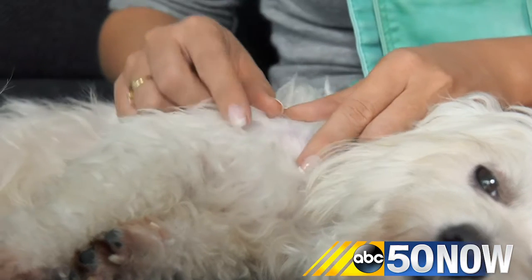Ticks can carry disease, and the most common tick-borne disease is Lyme disease. So that's the most common disease in the United States, and certainly here in New York and Jefferson County. And the good thing is Lyme disease is a bacterial infection, so we can treat it with antibiotics. But if it's not treated early, it can cause other problems, and it can make people very sick.